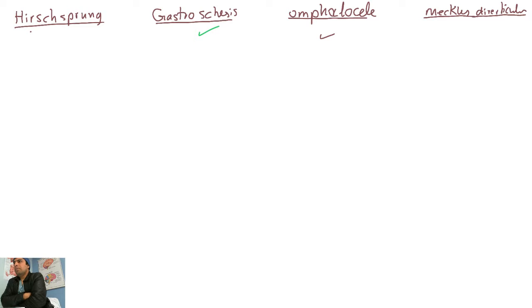So a mother brings her child. Again, usually these are boys, right? All GI conditions are more common, as a general rule. Congenital defects in the GI tract are most common in males. Let's say this mother brings her child, and what is she going to tell you? Oh, my child is not passing stool.